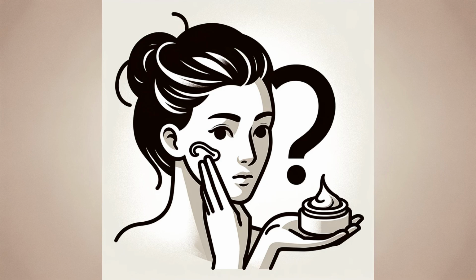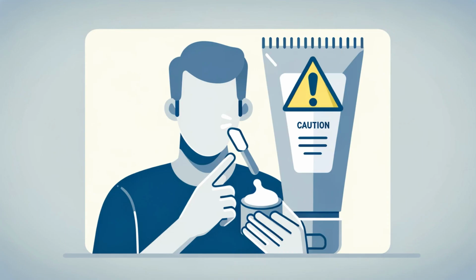Question 1. Can Mometasone Furoate Cream be used on the face? Answer: yes, but with caution. The skin on your face is more sensitive, and prolonged use can lead to side effects like thinning of the skin. Always follow your doctor's instructions and avoid using it near your eyes.